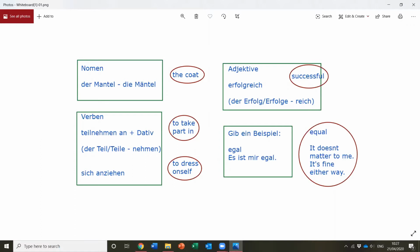So basically the different things you need to add to your cards is when you're learning a noun, for example, you have der Mantel, and add the plural for it, die Mäntel. So der Mantel, die Mäntel. So make sure you're adding the gender of the word, and you're also adding the plural, because as you know, genders and plurals aren't that easy. So make sure when you're learning a word that you're adding that.